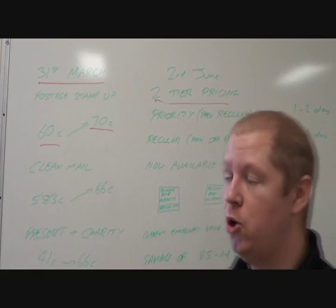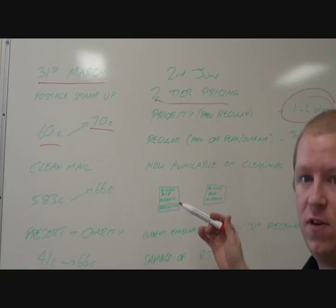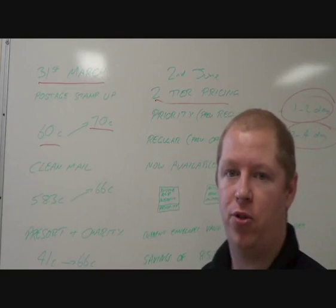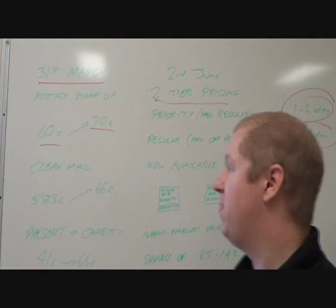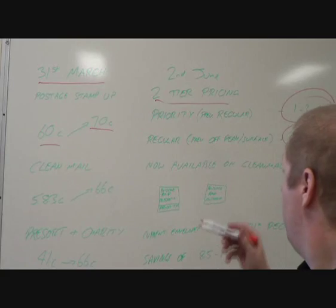So the big difference in the two is in terms of the delivery speed. Your priority service is basically a 1 to 2 day turnaround, and your regular is a 3 to 4 day turnaround, depending on the location it's being sent from and to. Some rural areas will take slightly longer than that, but that gives you an idea as to the difference between the two time frames.